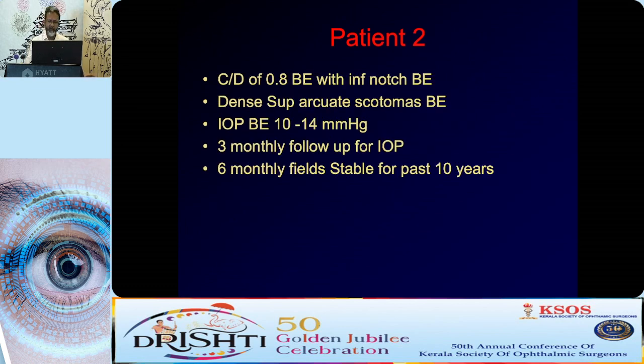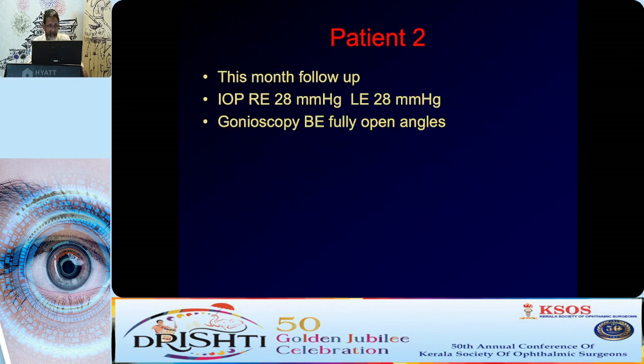So cup disc ratio, there's a notch, it's an advanced glaucoma again, and dense superior arc with scotomas, but the pressures being low, 10 to 14, he was just being followed up looking for a progression on no treatment. And the fields were stable, every 6 months we kept doing the fields, and for about 10 years nothing has happened. Then suddenly, he pops up with a pressure of 28 in both eyes.